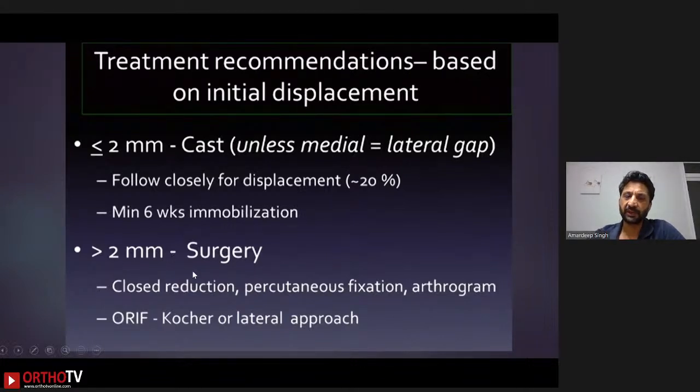If it's more than 2 millimeter displacement, it requires surgery in some form, either closed reduction, percutaneous fixation with the aid of an arthrogram, or if it is more than 2 millimeter and you cannot reduce it to less than 2 millimeter, it would require ORIF. And also if there is articular incongruity, you'll require open reduction.